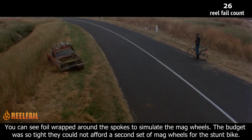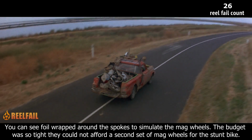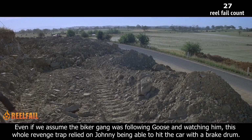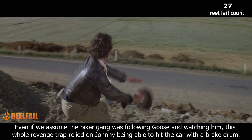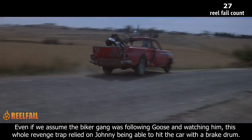You can see the foil wrapped around the spokes to simulate the mag wheels. The budget was so tight, they could not afford a second set of mag wheels for the stunt bike. Even if we assume the biker gang was following Goose and watching him, this whole revenge trap relied on Johnny being able to hit the car with a brake drum.